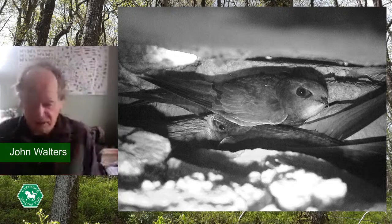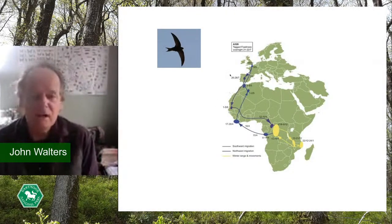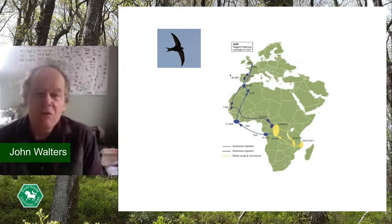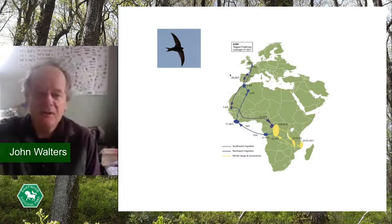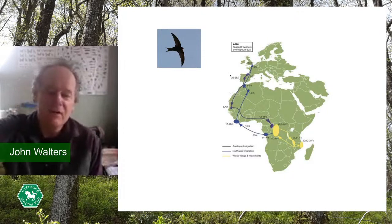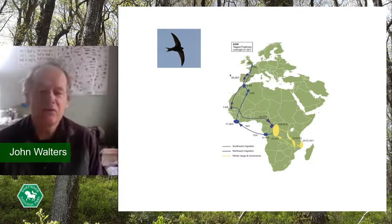And it has tiny little legs, so it can hardly walk. And this bird is the most aerial bird in the world. When it leaves the nest, it only ever lands when it's nesting. When it leaves in early August from here, it doesn't ever stop flying. They sleep on the wing, and they fly all the way down to Southern Africa, and then they'll fly back and arrive back usually almost bang on the 1st of May. It's amazing.